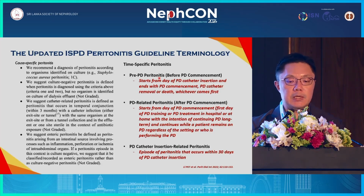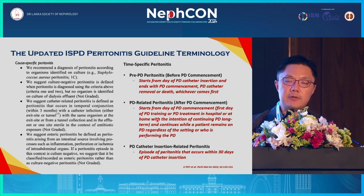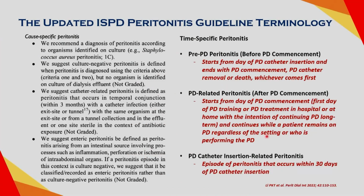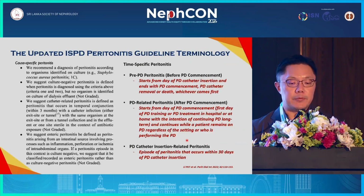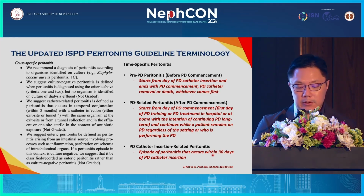The first one is pre-PD peritonitis, which starts from the day of the PD catheter insertion and ends with PD commencement, defined as the time when PD is planned to continue indefinitely. PD-related peritonitis then starts from the day of PD commencement and continues while a patient remains on PD, regardless of the setting, whether they're in the hospital or at home, or regardless of who is performing the PD. And then, of course, PD catheter insertion-related peritonitis is peritonitis that occurs within 30 days of PD catheter insertion.